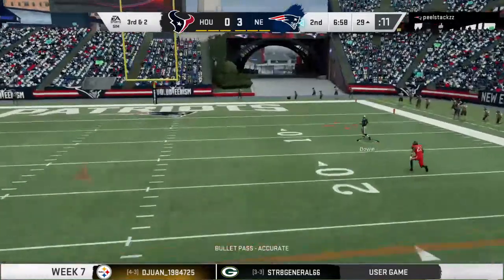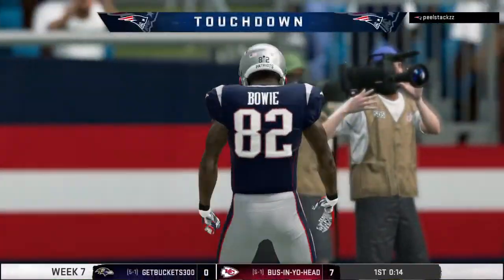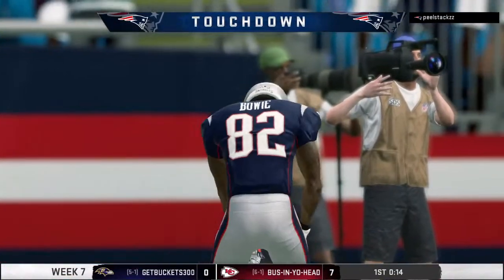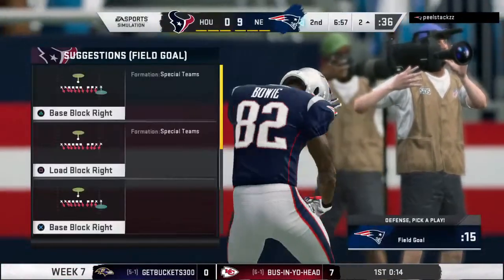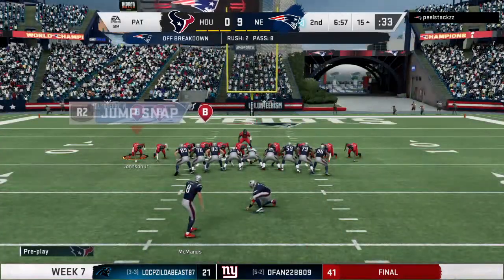On 3rd and 2, Franks, this is caught, and he'll take it into the end zone for a Patriot touchdown. In for the score, and the Patriots add on to their lead.